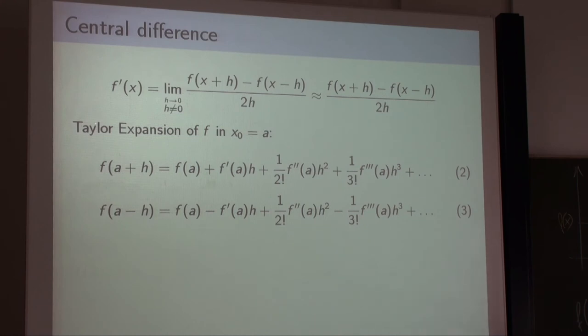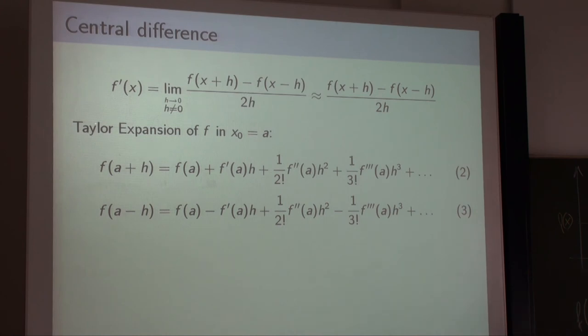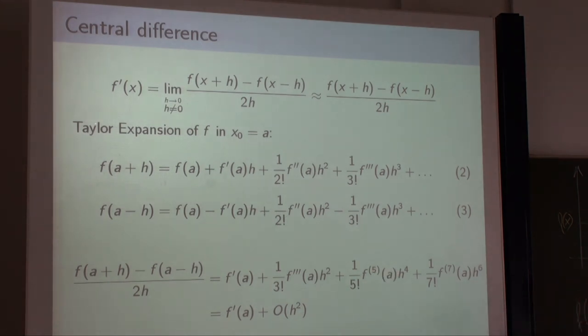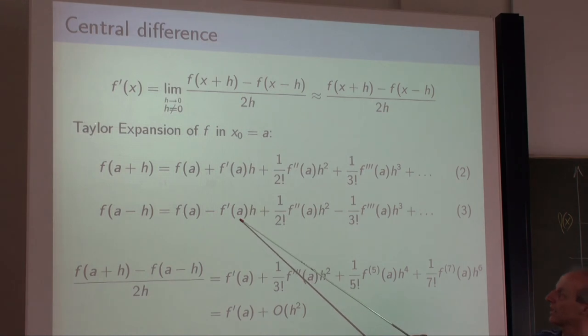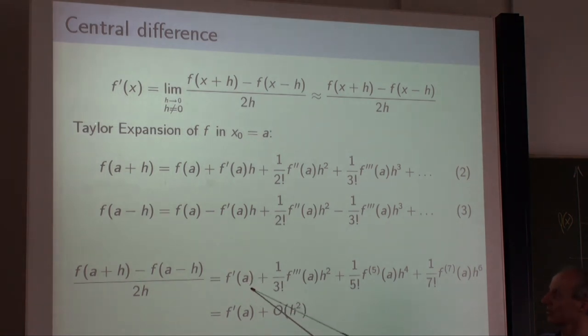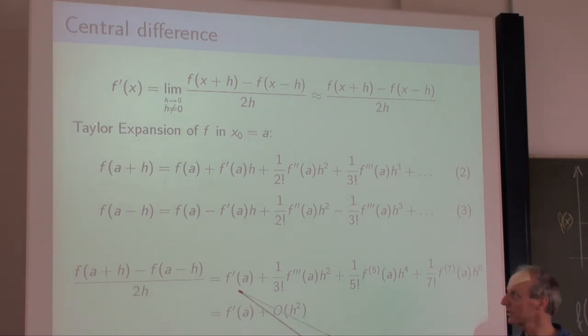What to do next? We apply this formula. We take the difference, so we take this minus this, and then divide it by 2h. And that's what we get. All the even terms cancel out, so we will lose this term. But we get 2 times this term, and we now divide it by 2h. So we lose the 2, and this h cancels out. So we get f prime of a, which is actually a good idea. Now you can see why it makes sense to use this formula, because we get the first derivative here.